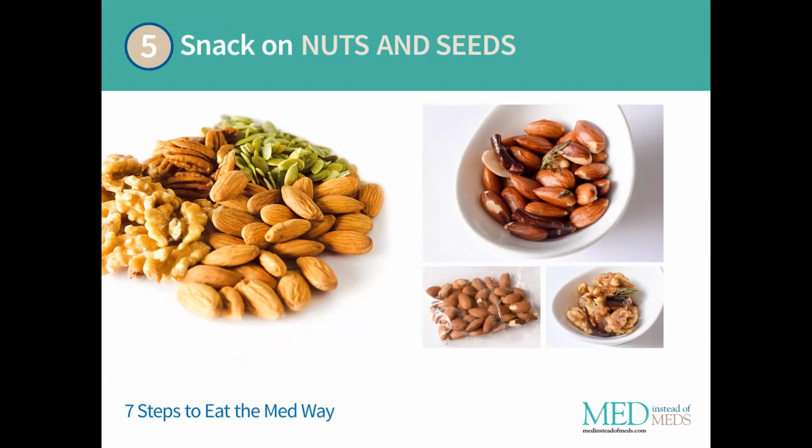Snacking on nuts and seeds. One of my favorite things to do. You can put them in little baggies. You can put them in your little snack jar and things like that.